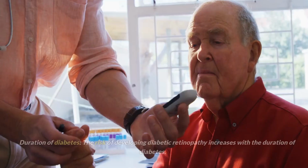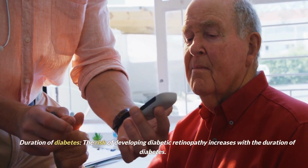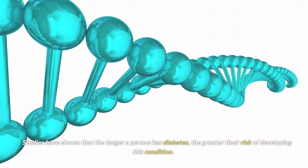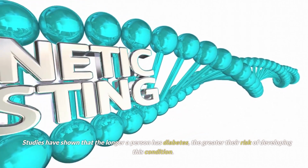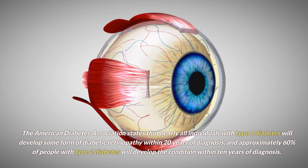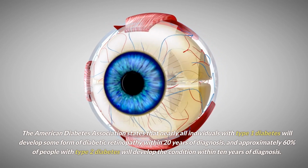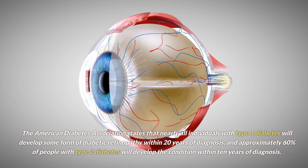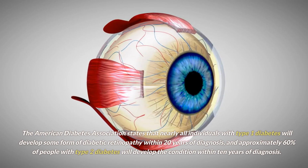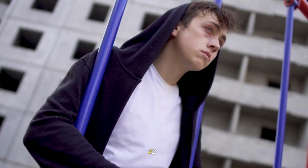Number 1. Duration of diabetes. The risk of developing diabetic retinopathy increases with the duration of diabetes. Studies have shown that the longer a person has diabetes, the greater their risk of developing this condition. The American Diabetes Association states that nearly all individuals with type 1 diabetes will develop some form of diabetic retinopathy within 20 years of diagnosis, and approximately 60% of people with type 2 diabetes will develop the condition within 10 years of diagnosis.